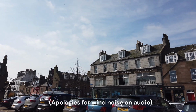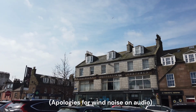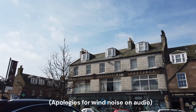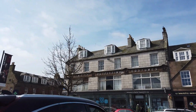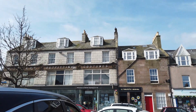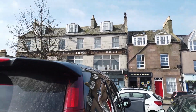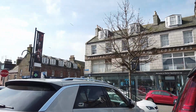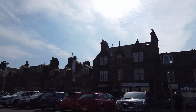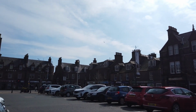There we go, there's that building, and it's just a modern day co-op now. I like all the curved glass panels on the entrance to the doorways. Hopefully you can see that. So Market Square here in Stonehaven, and what we'll do, we'll have a wander about, and then we'll make our way down to the seafront, have a walk along there.